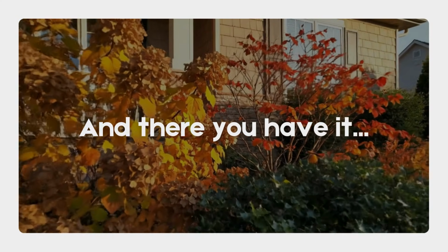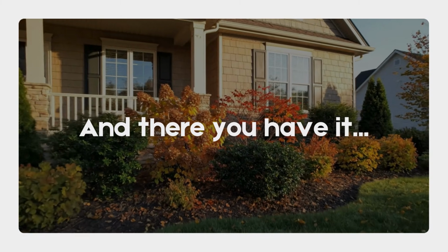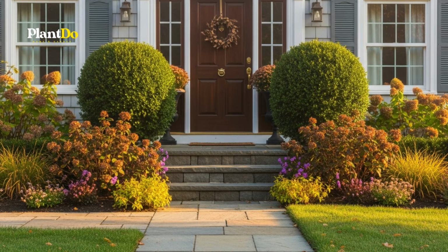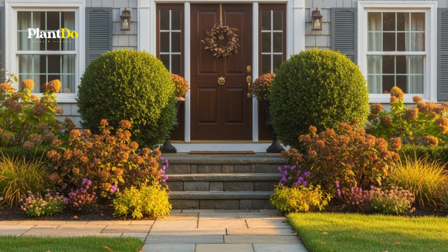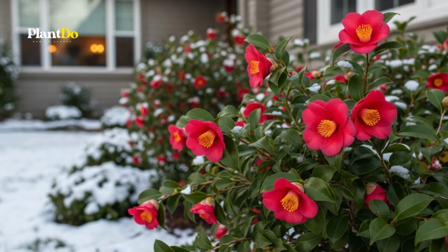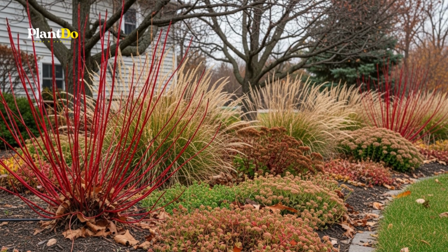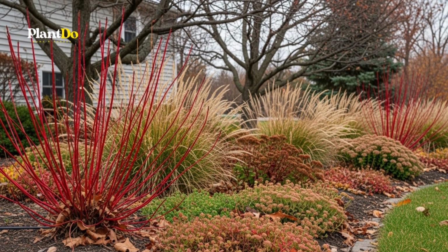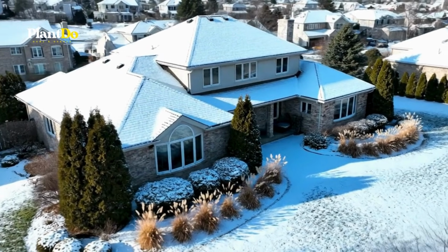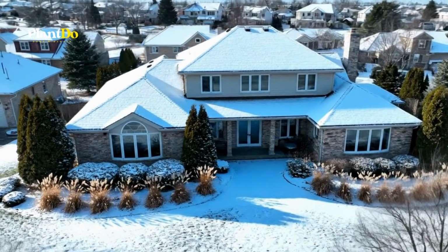And there you have it, 7 of the best shrubs to plant in October, each one bringing structure, color, and interest that lasts well into winter. From the evergreen strength of boxwood and holly to the fiery stems of dogwood and the surprise blooms of witch hazel and camellia, these shrubs prove that fall planting sets the stage for a stunning garden year-round. So if your garden beds are starting to look tired, October is the perfect time to refresh them with shrubs that carry beauty into the colder months.